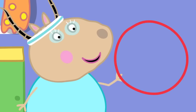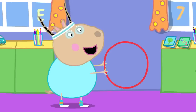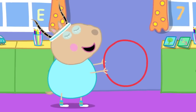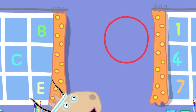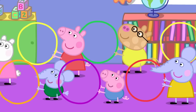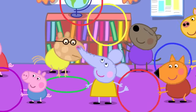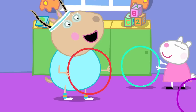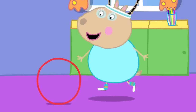Okay. Take a hoop each. There are lots of ways to exercise with a hoop. We will start by throwing it into the air like this. Hoopla! And catch. Now you try. Hoopla! Hoopla! Hoopla! Very good. Now let's try rolling your hoops along the floor and running after them.